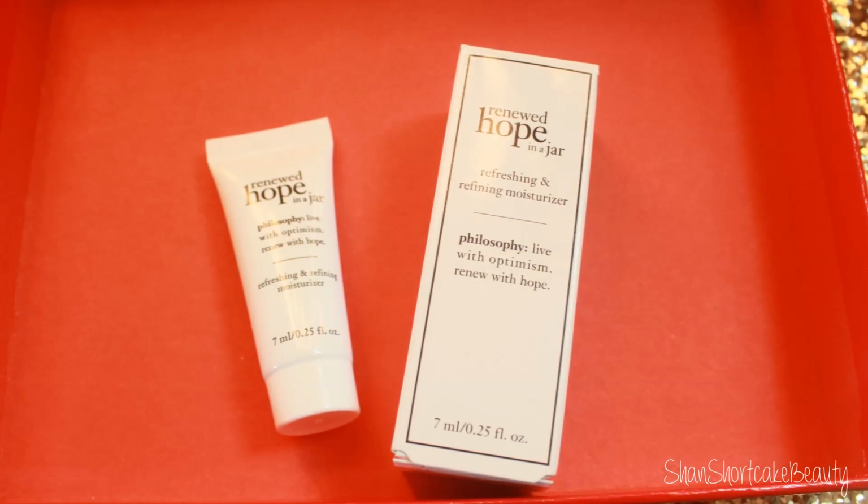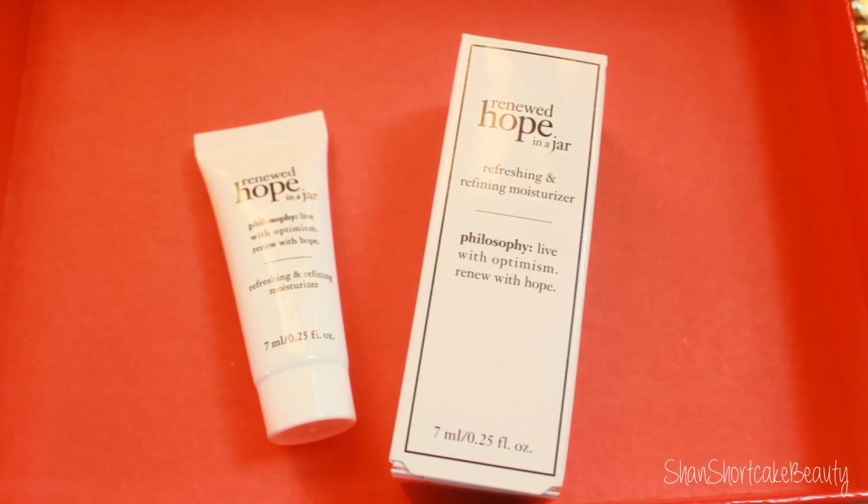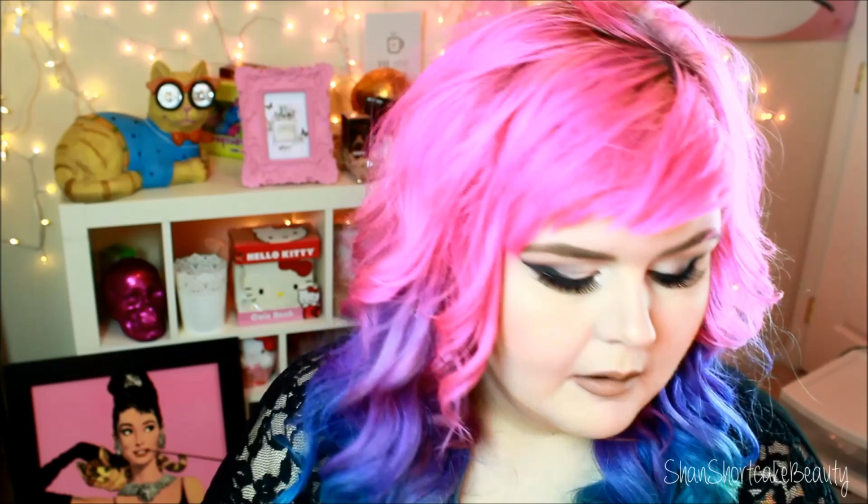Yes. Love me some Philosophy. This is Renewed Hope in a Jar, refreshing and refining moisturizer. The full size is 47 for 2 ounces. This is 0.25, so a fourth of an ounce. Get this little guy. But this is a really nice moisturizer.